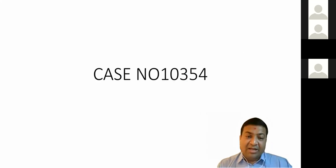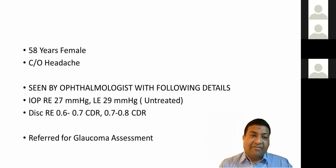Quickly, I'm going to come to a case discussion which came to me recently. This is a 58-year-old female, complaint of headache, was seen by an ophthalmologist, with the following details: the intraocular pressure of the right eye was 27, left eye was 29, without any treatment, and I don't know which tonometer, but most probably an NCT reading. The disc was mentioned as 0.6 to 0.7 cupping in the right and 0.7 to 0.8 in the left eye. She was referred for glaucoma assessment.